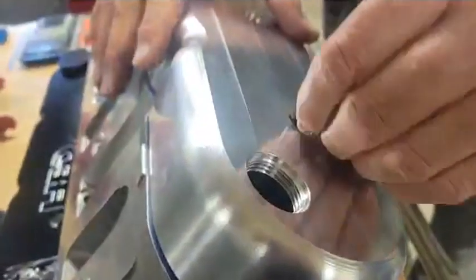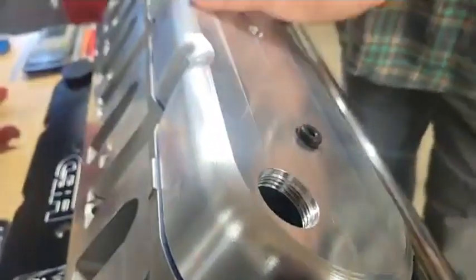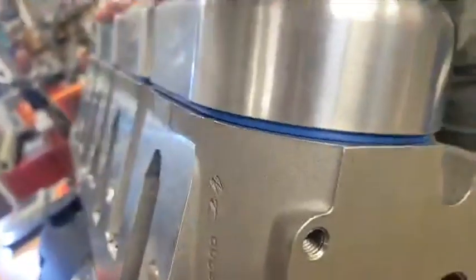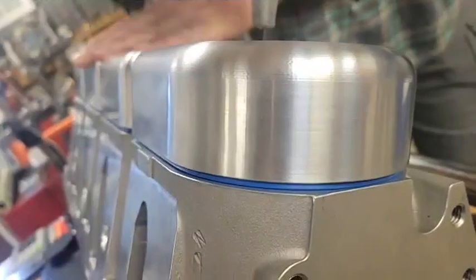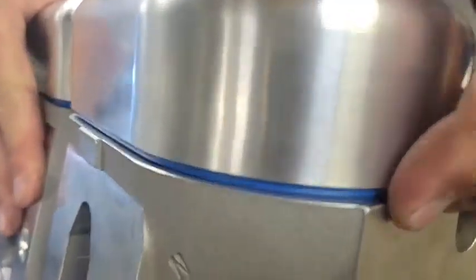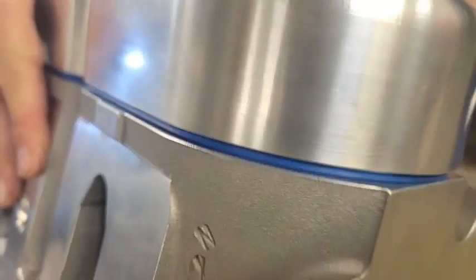Try to get you a view of it going down. So we made it so that it bottoms out on the standoff, and you can tighten it as tight as you want. Let your Gorilla Strong buddy tighten it, and it's not going to buckle the valve cover.